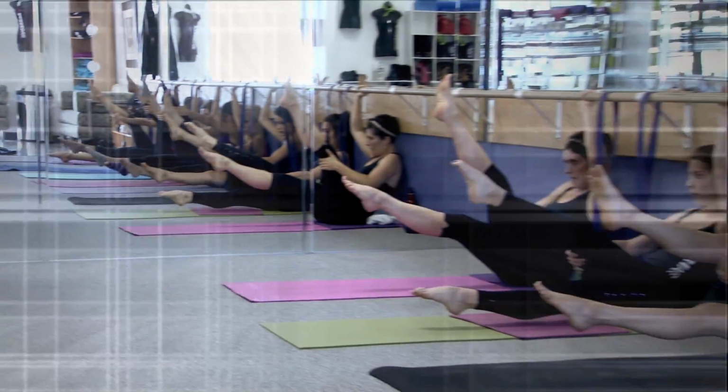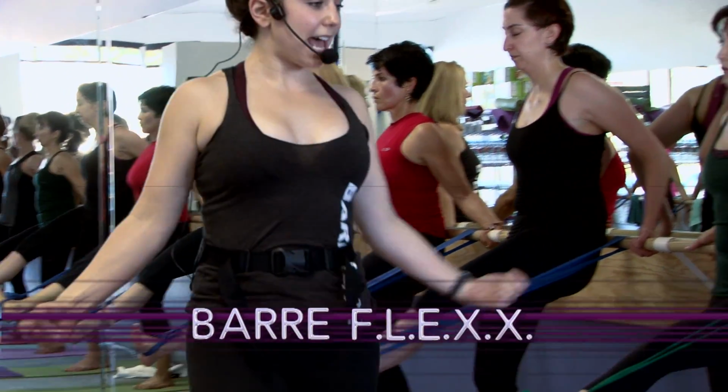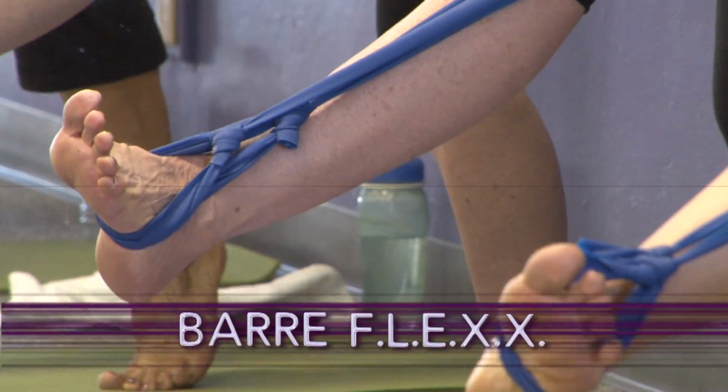Squeeze, then stretch, both legs bend and stretch, then stretch. The BARRE-F.L.E.X.X is Bar Fusion class, but we use TheraBands as resistance, so that gives you a different feel.